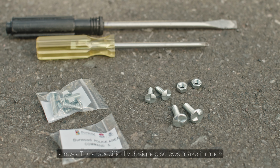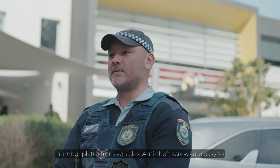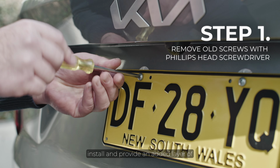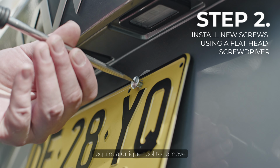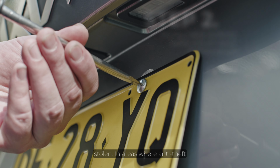One effective way to combat the theft of number plates is the use of anti-theft screws. These specifically designed screws make it much more difficult for criminals to remove number plates from vehicles. Anti-theft screws are easy to install and provide an added layer of security for vehicle owners. Once installed, these screws require a unique tool to remove, which significantly reduces the risk of number plates being stolen.